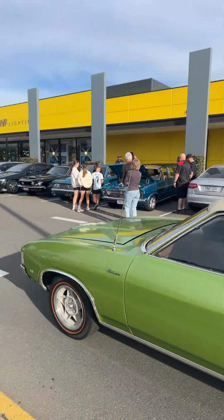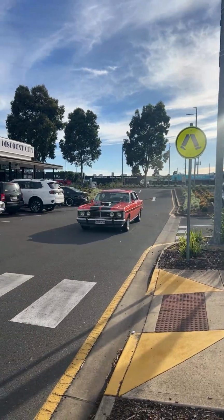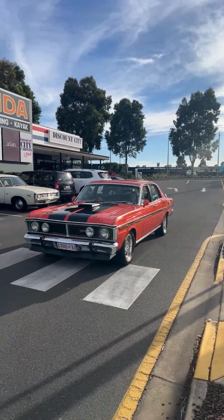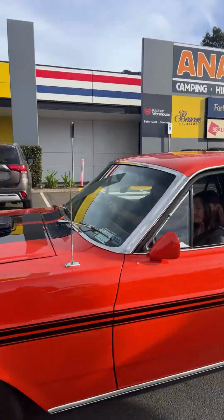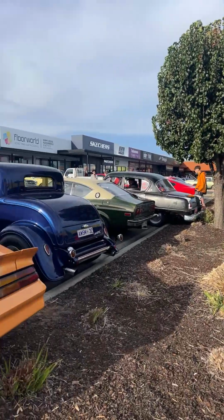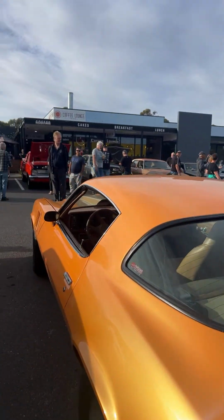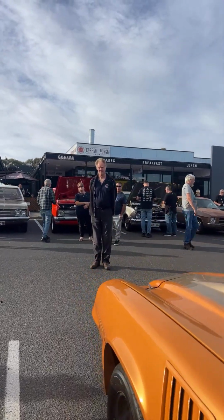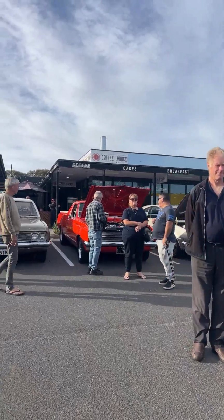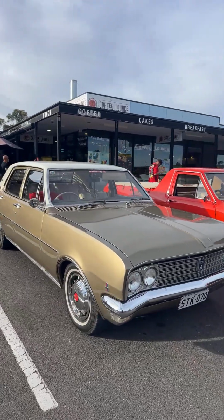Any Hyundai Excels? I have not seen one, but there's a GT Phase 3, one of our followers. Is there a blue FC Holden? I have seen one this morning, and it was a gorgeous one, and it smelled great, and it looked fantastic. We'll go check it out. I've got to go find it. I haven't even walked around this show yet.